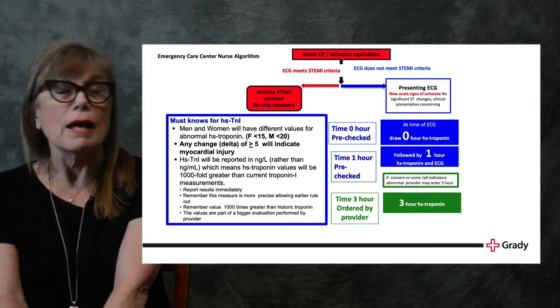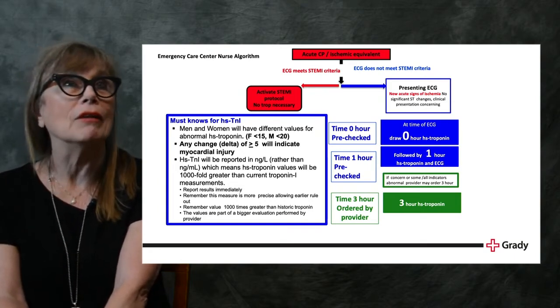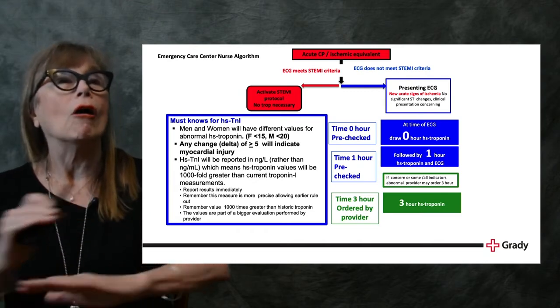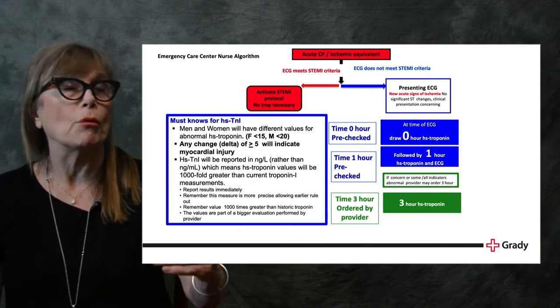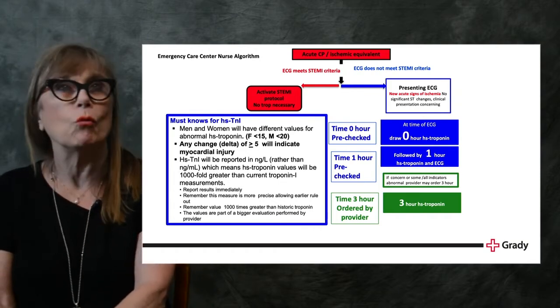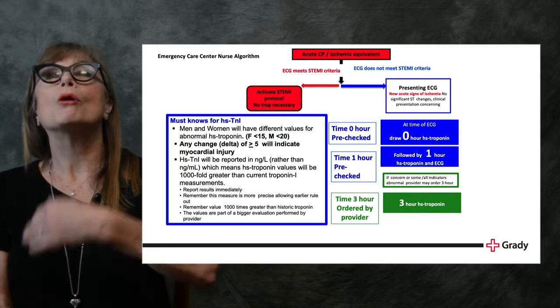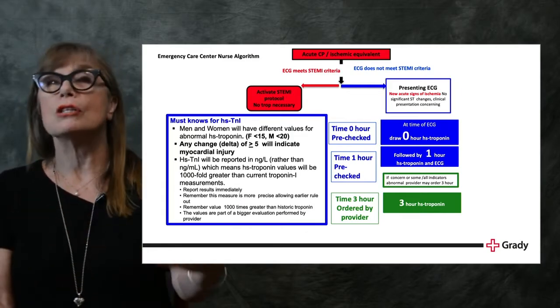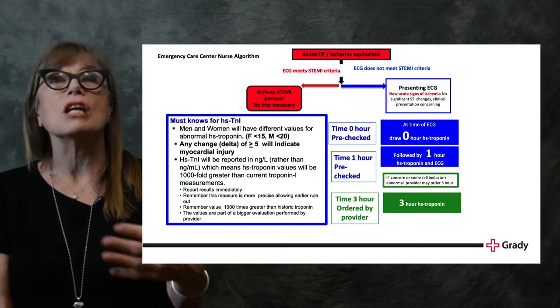Now that 0 means at the initiation, we're going to draw a troponin level. And remember, if patients have ST segment elevation in at least 2 leads of a congruent lead group, they are actually going into the STEMI protocol. Otherwise, they're going into the chest pain pathway for the emergency department. So presenting EKG has signs of ischemia or there's a suspicion for their ischemic pain.